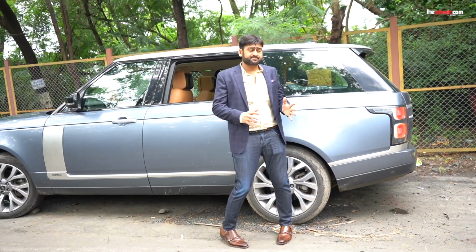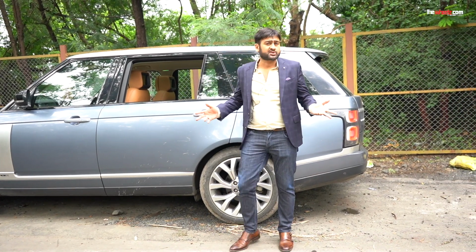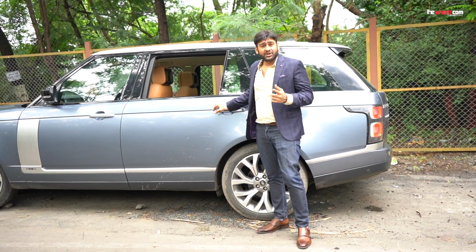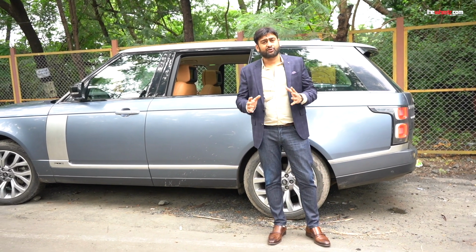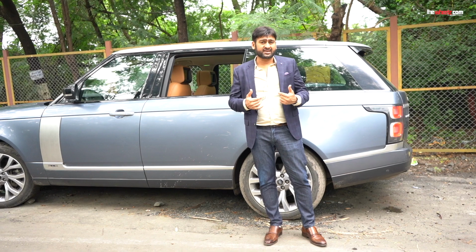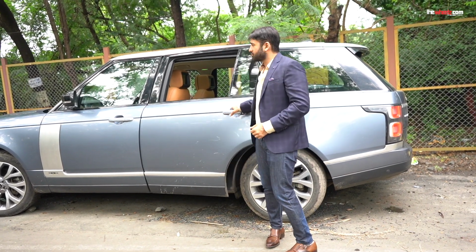So all in all, guys, it's a pretty neat package. Of course, for a car upwards of 2 crores, you don't have much complaints. But then, do you buy 2 crores worth of car, or do you buy a 2 BHK in Worli? My heart says to buy this, but my mind says rather invest there. I'll leave you guys with that thought.